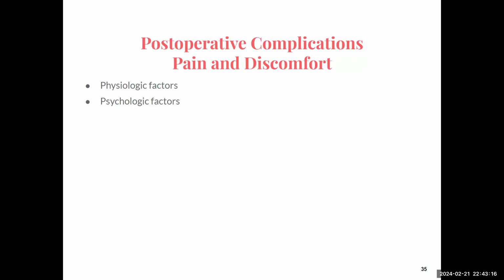pain and discomfort. So there's physiological and psychological factors. You're always doing your pain assessment, and their pain is what they say it is. I always want to know when the last dose of pain medication is that they got. Did they get fentanyl in the OR? What time did they get that? That was IV. Okay, so when is that going to start wearing off?